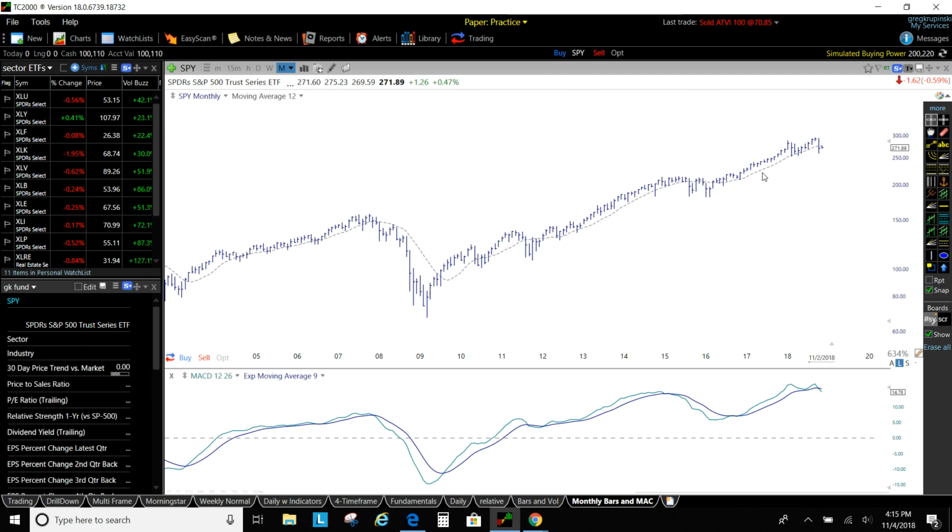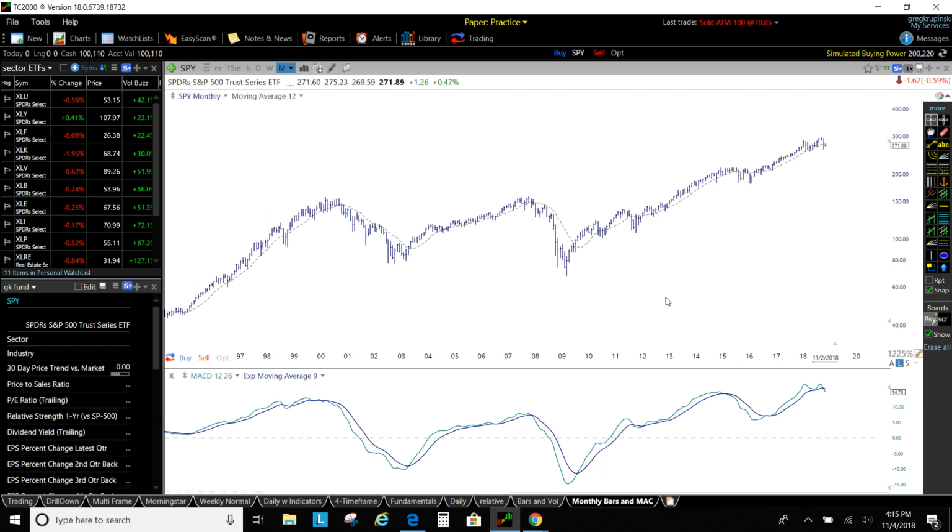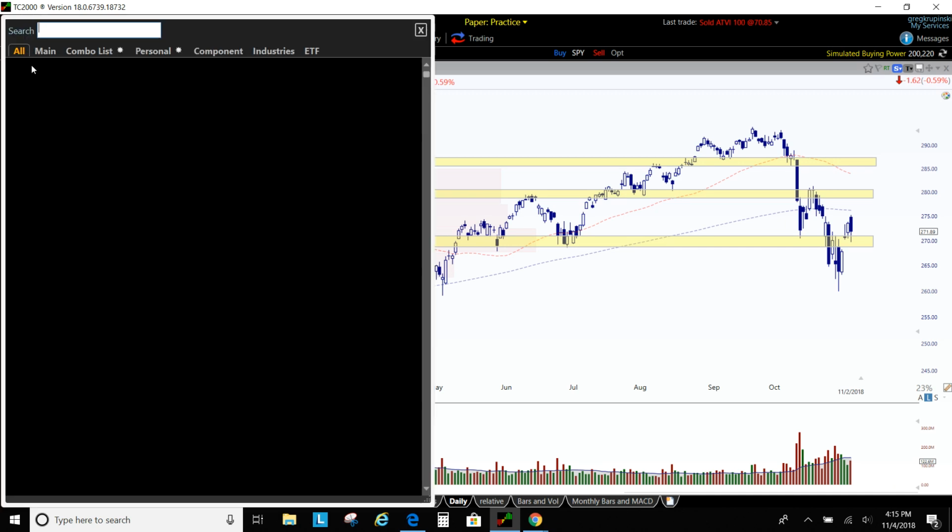This dotted line here is the 1 year, the 12-month moving average. We're underneath that, with a bearish MACD cross here on the monthly time frame, which historically has not been bullish for the market. So just something to keep in mind. If that doesn't correct itself soon, I think we might be headed a lot lower potentially. So let's look at some setups I'm looking at for next week.